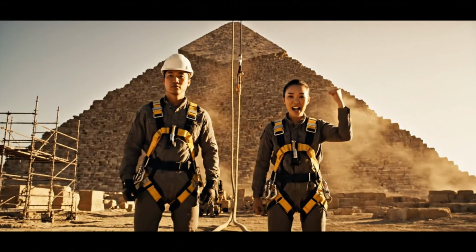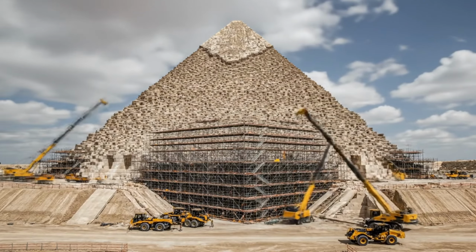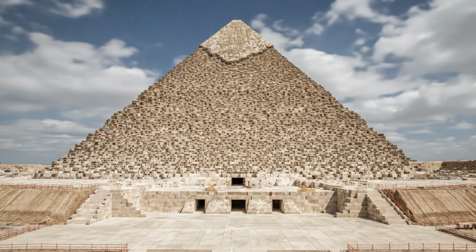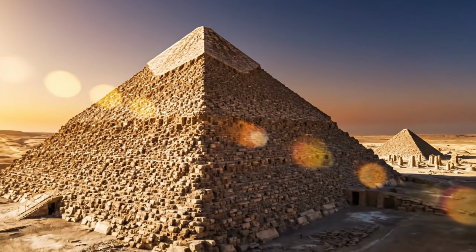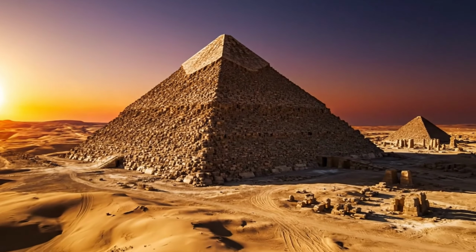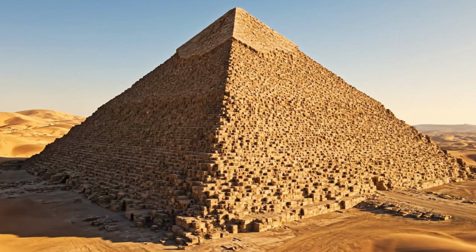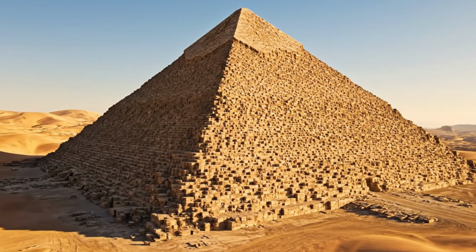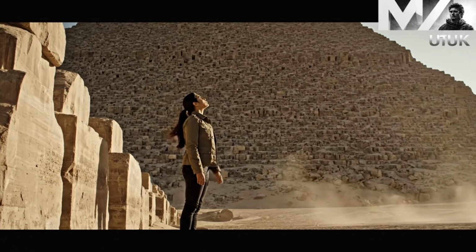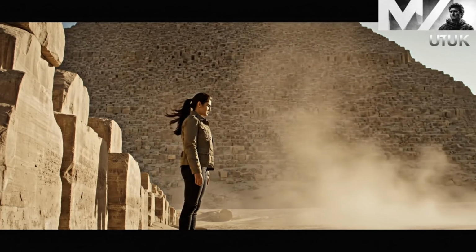20 years, 100,000 workers. Now, the temporary structures come down, revealing what human hands have built to last forever. Behold, the Great Pyramid, complete, built entirely by human hands over 20 years. 4 faces, perfectly aligned to the cardinal directions. Error of just 0.04. 147 meters tall, 230 meters wide. Built by people no different from us.